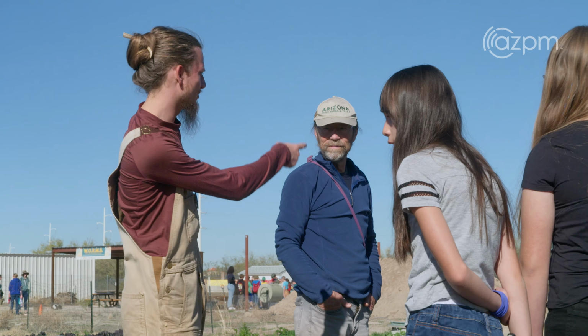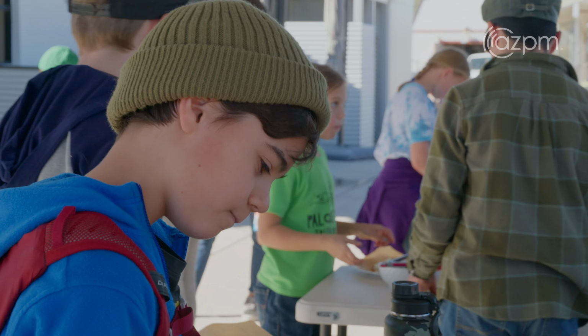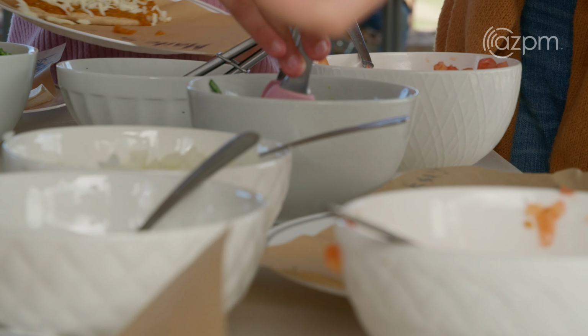What keeps me ticking is giving young people an opportunity to do more than they ever thought was possible for themselves and for their families. For them to find a place where they can live healthy and happy lives, and to give them an experience that no one can ever take away from them.